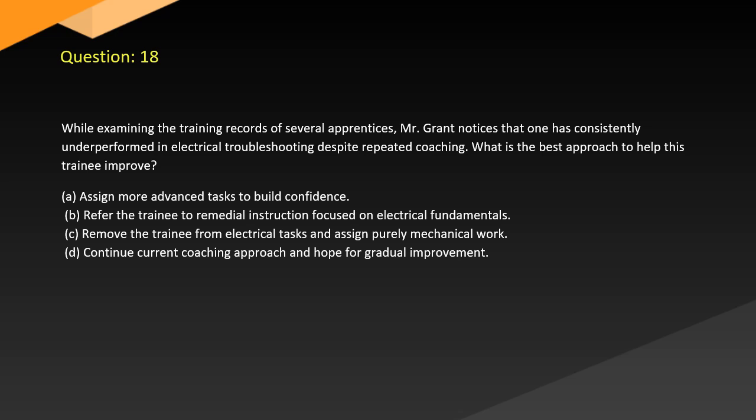Question 18. While examining the training records of several apprentices, a trainer notices that one has consistently underperformed in electrical troubleshooting despite repeated coaching. What is the best approach to help this trainee improve? A. Assign more advanced tasks to build confidence. B. Refer the trainee to remedial instruction focused on electrical fundamentals. C. Remove the trainee from electrical tasks and assign purely mechanical work. D. Continue current coaching approach and hope for gradual improvement.